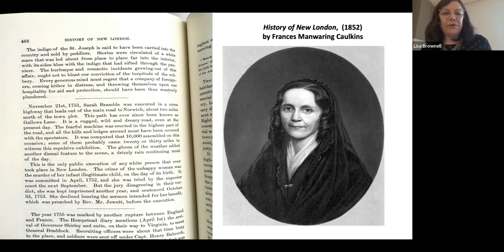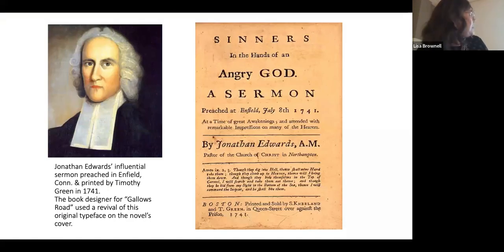I just wanted to include who Frances Manwaring Calkins is, because again, I'm very indebted to her. Not that she glossed over things, but there were certain things that probably were just too delicate for her to mention. But she did us all a great service. And I think she was one of the first women to ever be admitted to a historical society. And just a tip of the hat to Jonathan Edwards.